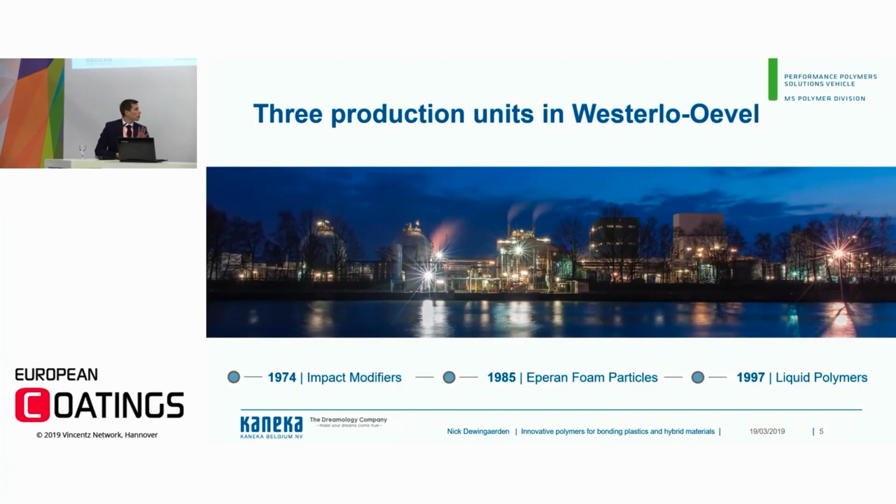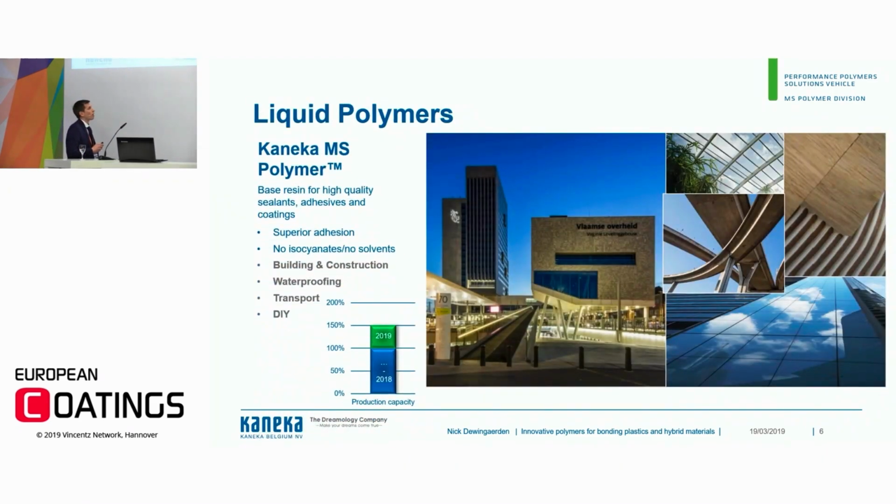If you have a look at our plant, a nice night picture, very close to the Antwerp harbor, we have 3 different production units. One is the impact modifier, which is used for PVC modification mainly. The other one is Eperan, which are foamed polyolefins, mainly polypropylene, that can be used for automotive application, for impact resistance, high strength. And the third, and the most novel production unit at Kaneka Belgium is the liquid polymers, and that is what we call MS Polymer.